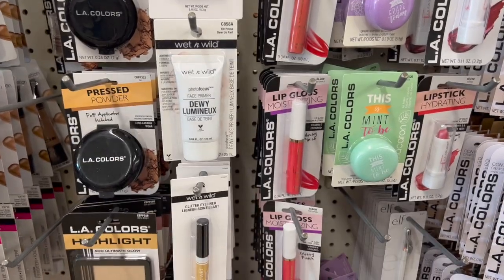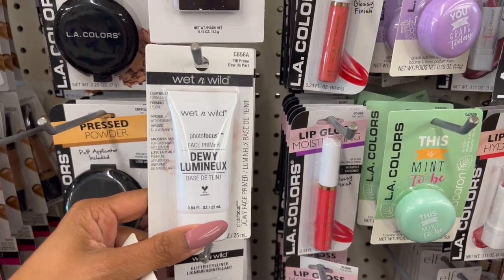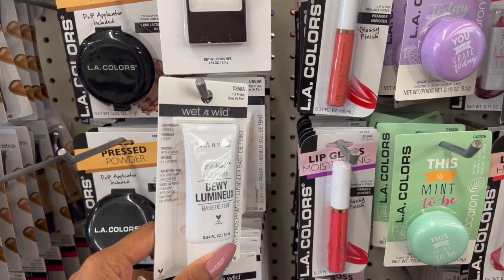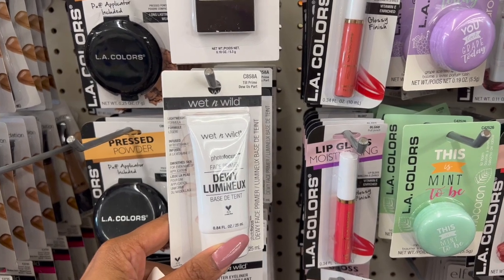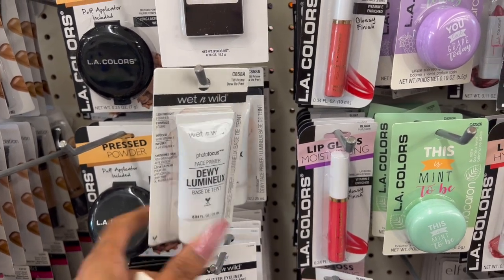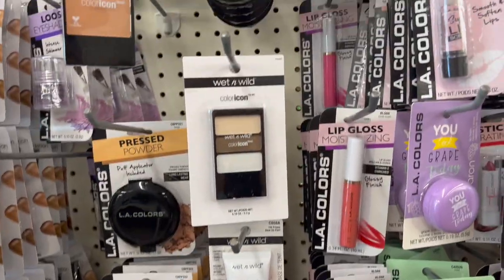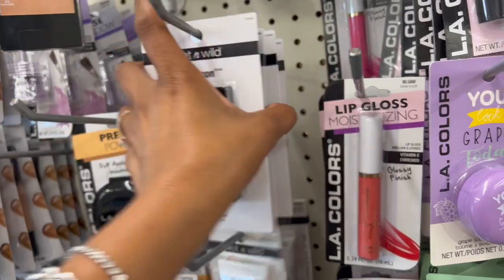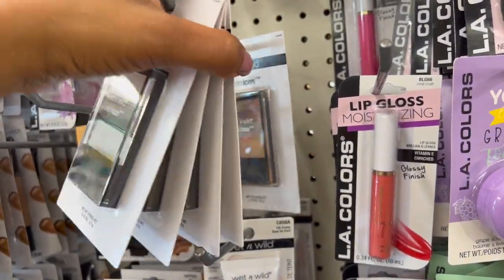So they have this one, and then they also have this one, which is the Dewy Luminix Photo Focus Face Primer, and this is Till Prime Do Us Apart. It's lightweight, infused with vitamin E, smooth skin for even makeup application. So they have two different types available, and then they still have plenty of the Wet n Wild eyeshadows, which you've seen a lot of these colors already, so I won't go too deep into it.